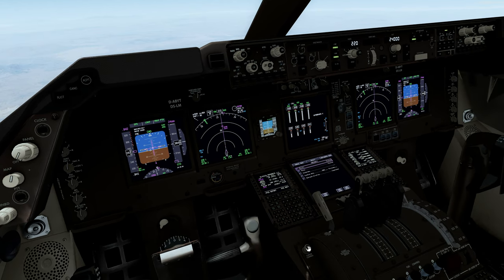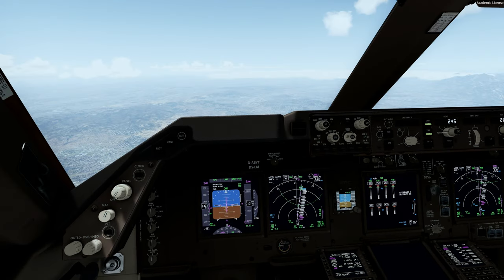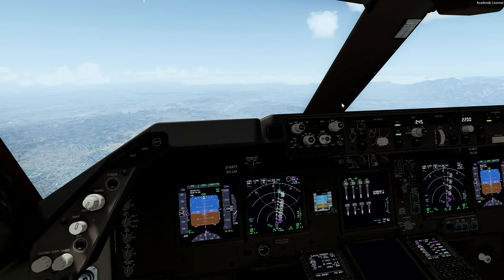We'll go to the descent checklist. Recall is checked. Notes, nothing to review. Checked. Auto brake level 4. Landing data, VREF 143, flaps 30, minimums 490 feet baro. Approach briefing completed. Descent checklist is completed, and we do a cabin announcement. Reaching 10,000. Lights on.